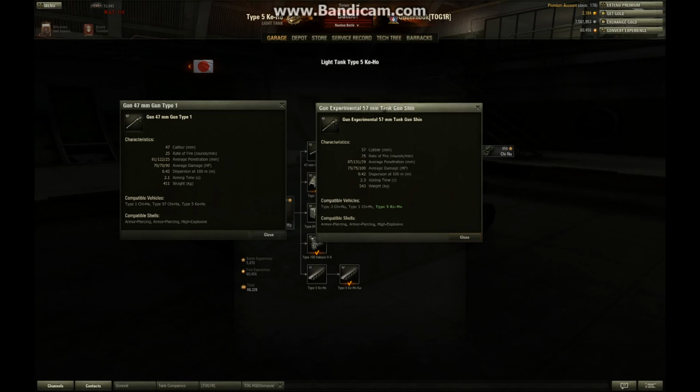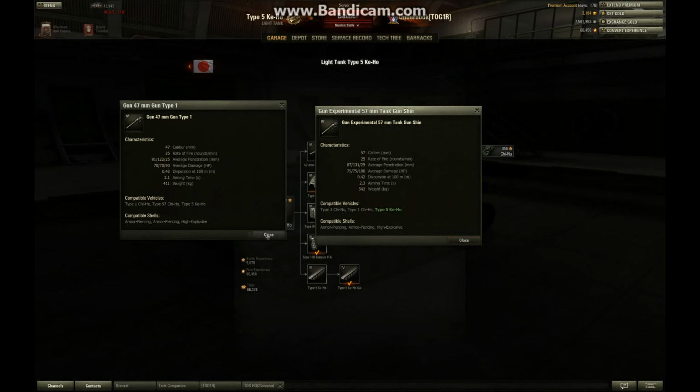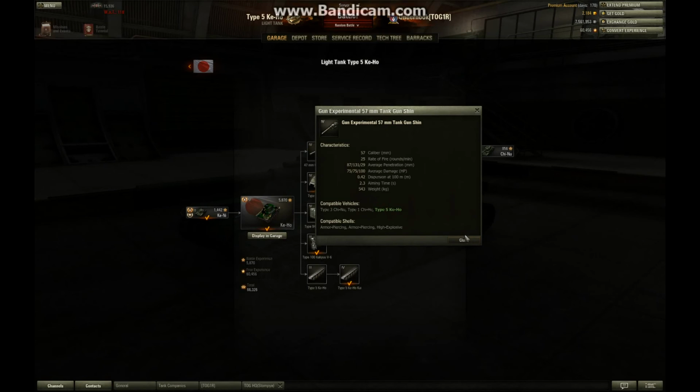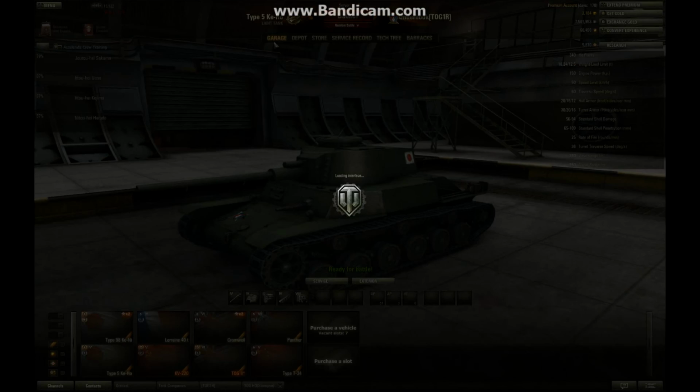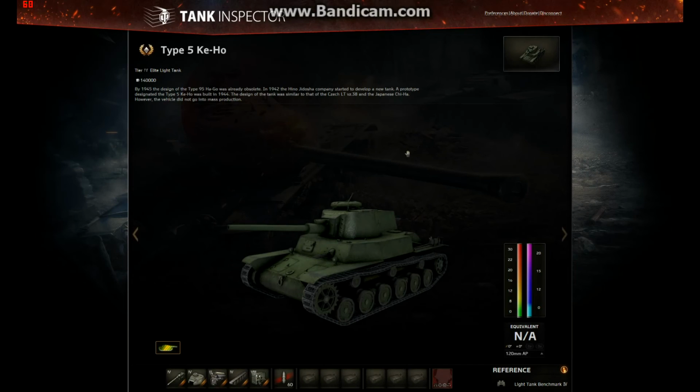I ended up sticking with the 57mm, but they're both good guns, and they do operate quite well at higher tiers as well. Now the radios, yeah, you want to get the top radio. Signal's important in a light tank if you're doing spotting. You don't have to upgrade the engine, which is another bonus. And the tracks, I think I had to upgrade the tracks actually before I could upgrade anything anyway, because it was pretty much maxed out on weight. Alright, into Tank Inspector we go.